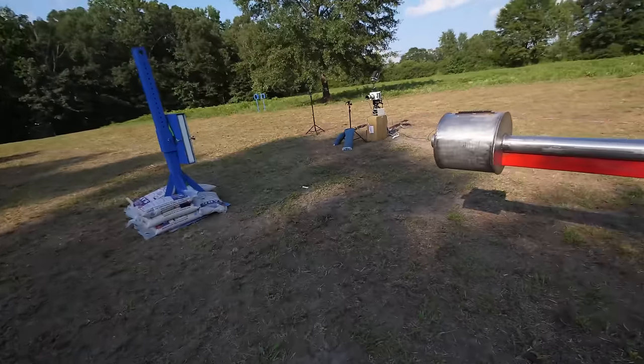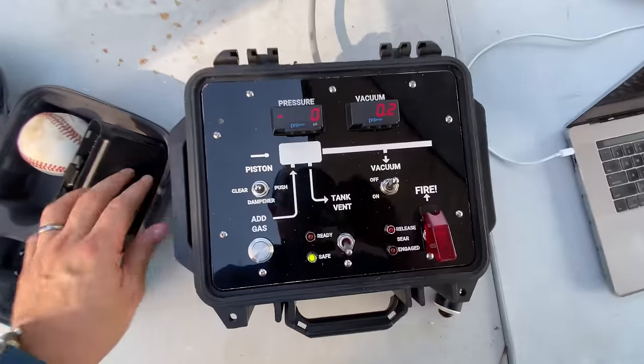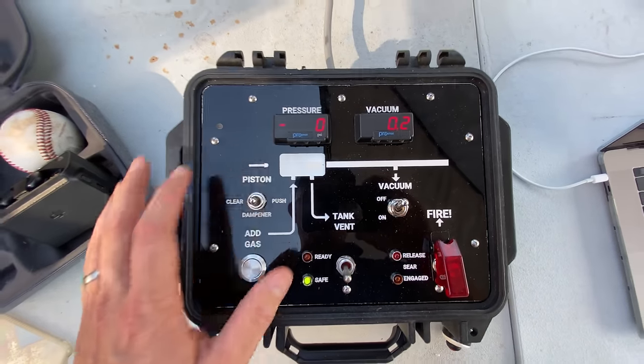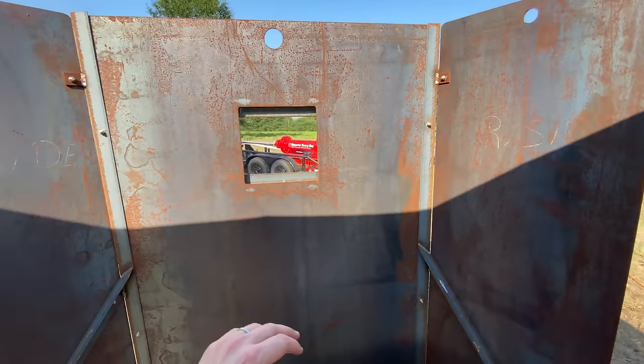It's time. It is time. Okay, we're about to go through the safety checklist, which is right here. This is what the control panel looks like. We tried to make it as straightforward as possible. We're gonna add gas here. We're gonna do the first shot at 750 PSI, which is the highest pressure we've ever pressurized this thing to. If you know anything about pressure vessels, we're gonna be behind this steel, right?